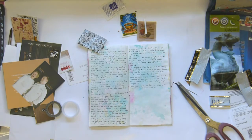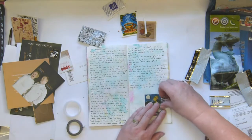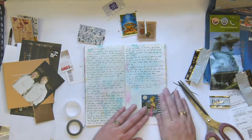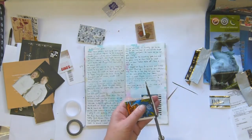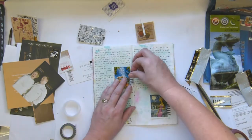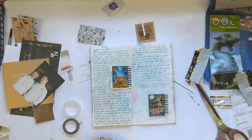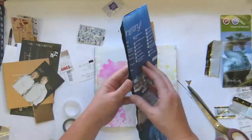And so yeah, these are sugar packets. Yep, I took them because we don't have sugar packets like this. We have boring ones which tell you the name of the sugar, but these ones are so cute. They've got pictures on them. So yeah, that's going in. Obviously I'm taking the sugar out because that would be weird, but I'm putting them in there because I like the pictures, and they remind me of where we were.